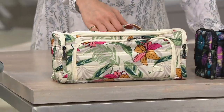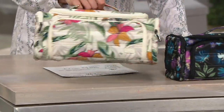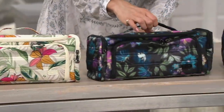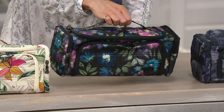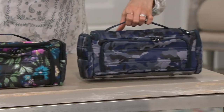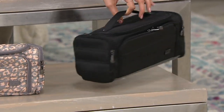There's the lily sand. This is new and so cute. Fun seeing all the new prints in our trolley. I love this lily sand. It's so cute. We have our balloon black. New. Our camo black. We have the brush black.